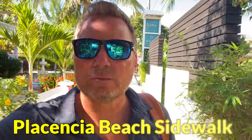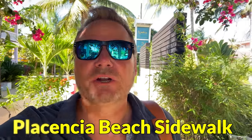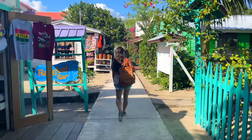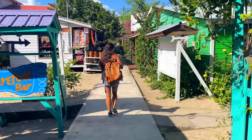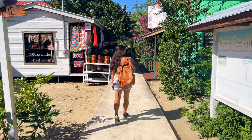So one of the spots here in Placencia you really want to check out is the sidewalk down by the beach area. When you come into Placencia Village, you can find it. It's kind of close to the beach. There's a sidewalk here, and then you walk down the sidewalk. All sorts of shops, restaurants, places you can go. And then there's these little sidewalks that actually lead straight down to the beach as well. So you definitely want to check it out. You'll see a lot of cool cultural things and get a little feel of what the town and the village of Placencia is like.